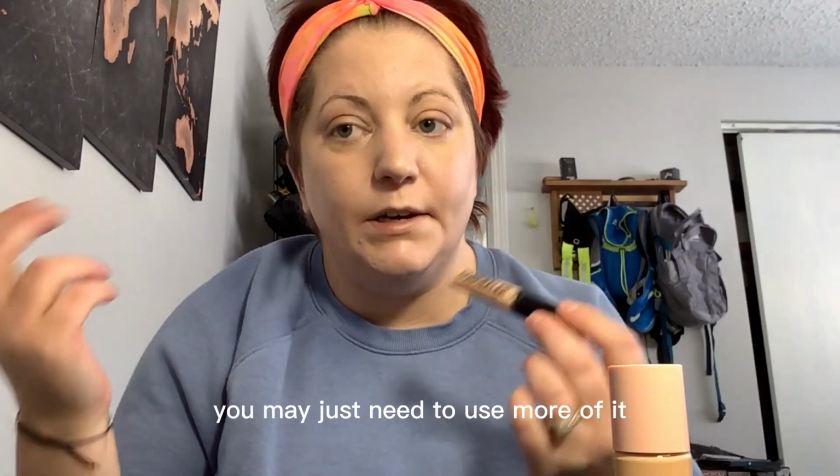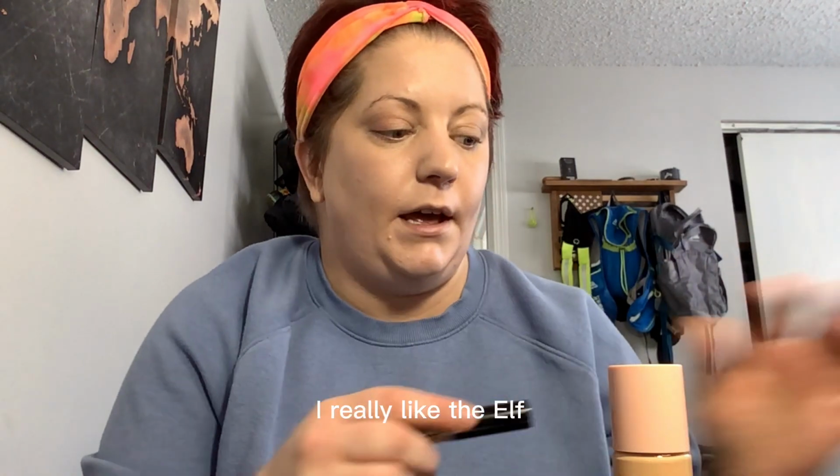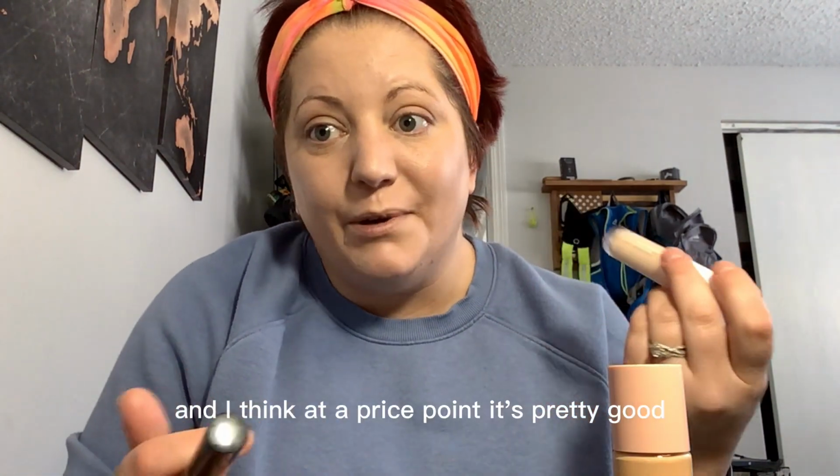It's a great concealer. You may just need to use more of it. I really like the e.l.f. Hydrating Camo Concealer because you can see it and it made it very bright. And I think at a price point it's pretty good.